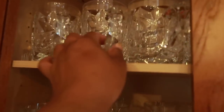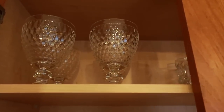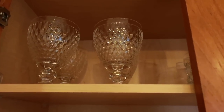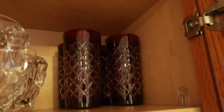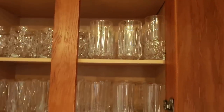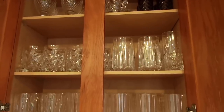Okay, and this is all of our drinking glasses here, and the beer mugs. But I use these for water cups. They're perfect for water cups and all that. Those are actually for ice cream, or you can use them for whatever. And I'm debating if I want to get rid of those or not, but for now I left them there. And this is all of our drinking cups, just like that.